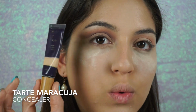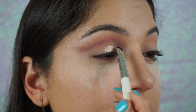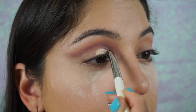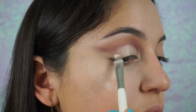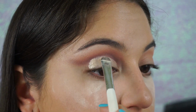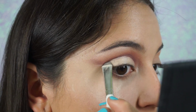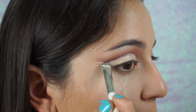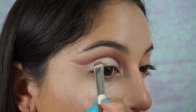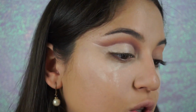To cut my crease, I'm going to be using the Tarte Maracuja concealer. I'm just going to take a little brush like this to cut my concealer. Work really, really slowly to cut the crease. And we're going to take it from the inner corner all the way out and swoosh it out. Now that's somewhat what you should come up with.